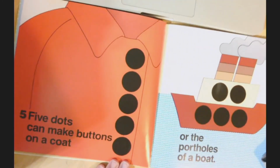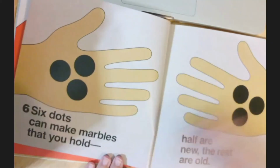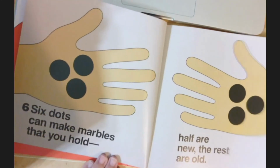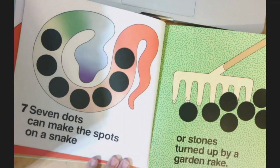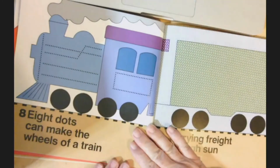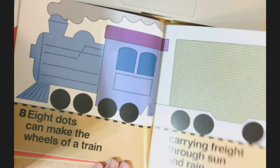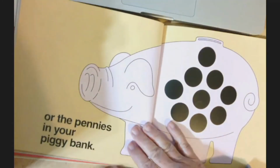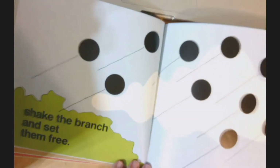5 dots can make buttons on a coat or the portholes of a boat. 6 dots can make marbles that you hold. Half are new, the rest are old. 7 dots can make the spots on a snake or stones turned up by a garden rake. 8 dots can make the wheels of a train carrying freight through sun and rain. 9 dots can make toy soldiers standing in rank or the pennies in your piggy bank. 10 dots can make balloons stuck in a tree. Shake the branch and set them free.